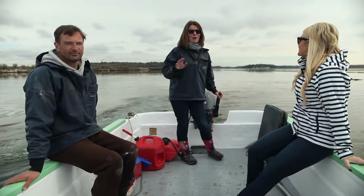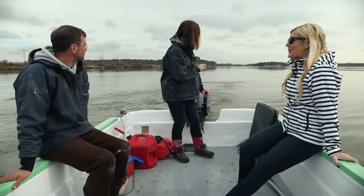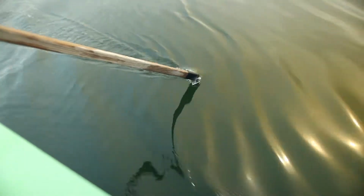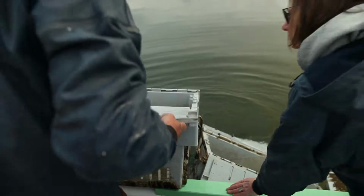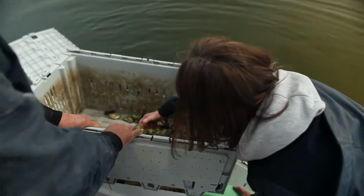So we've got about 600,000 oysters in bags, in gear, and we've got a few 100,000 on the bottom waiting to finish off and grow and be harvested. So the second and the third steps in the cycle, we go from the nursery to these floating bags, and then we put them on the bottom where they finish.